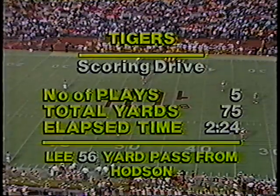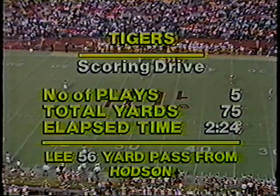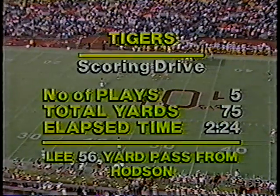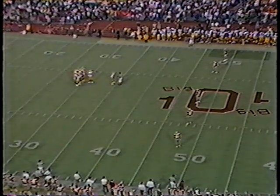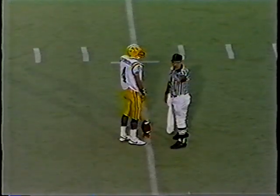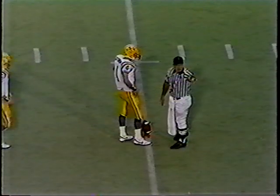75-yard drive. And, of course, the big play was the pass from Hodgson to Lee. The middleman was Moss. Boy, Lee and Moss are having quite a day, Paul. Well, on receiving, Lee has 108 yards on receptions, and, of course, Moss with that 56-yarder of the deflected pass. So, I'm sorry, Moss has 116 yards on his own, but Lee has 108 yards, and 56 of those yards came on the deflected pass.